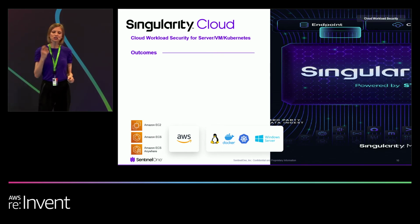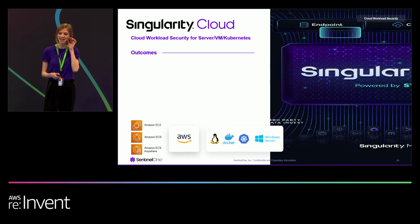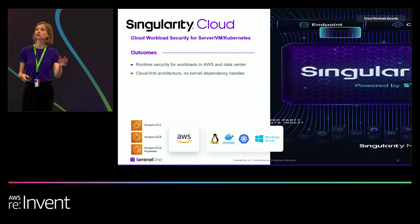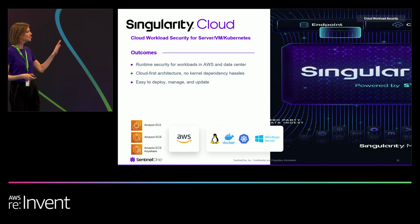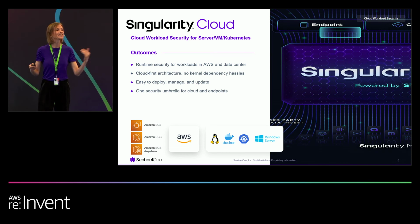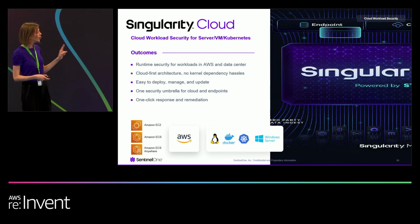Singularity Cloud secures physical servers, virtual machines, Kubernetes containers, with the outcome of runtime security for workloads in AWS and data centers, cloud-first architecture with no kernel dependency hassles. It's easy on the DevOps team. It's easy to deploy, to manage, to update. It's one security umbrella for cloud and endpoints. That's one console, one platform, not two, not four, one. Hence the namesake, Singularity, right? One click or autonomous cybersecurity.